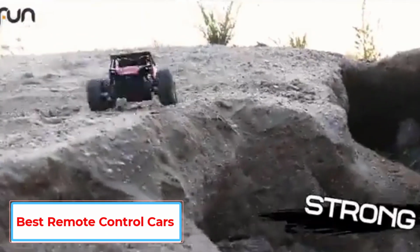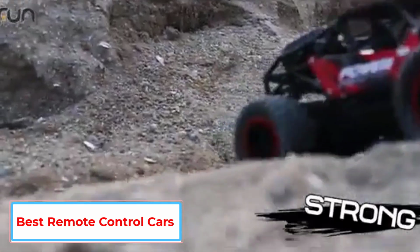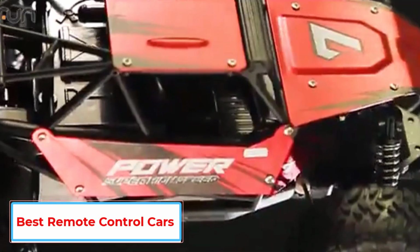Are you looking for the best remote control cars? In this video, we will look at some of the 5 best remote control cars on the market.